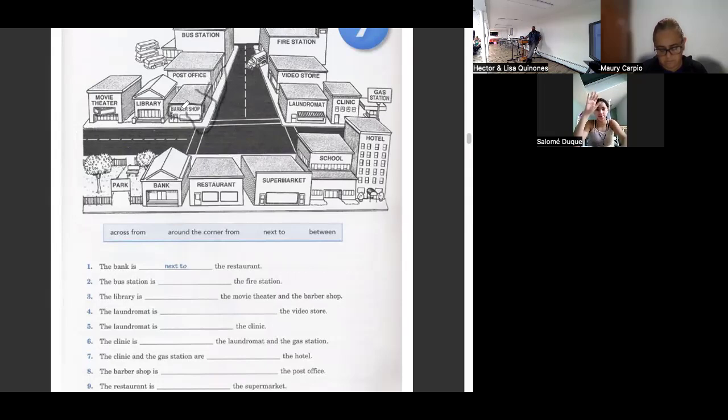Number nine. The restaurant is next to the supermarket. Good. I want to tell you, if you have a different answer, say it, because you might be right, okay? For some of this, it's not only one answer. You can say various answers. So don't start erasing. Tell me, because it might be right. Next one.